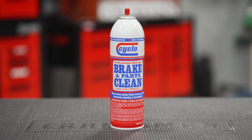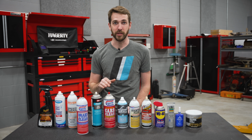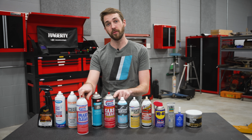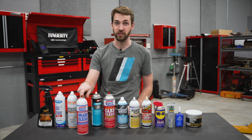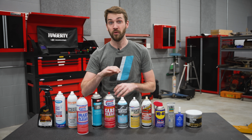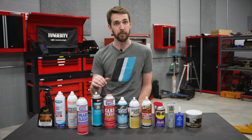Some people try and substitute carburetor cleaner for brake clean and vice versa, and honestly, it's not the best way to go about things. This doesn't get rid of carburetor deposits nearly as well as carburetor cleaner does, and Carb Clean does not leave your brake surfaces as clean as Brake Clean does. Whatever it is, the formulations are different. Make sure to get the proper thing for the job that you're doing.